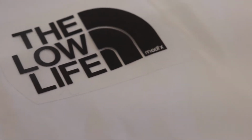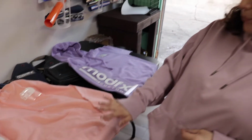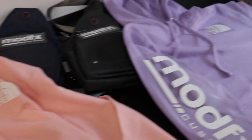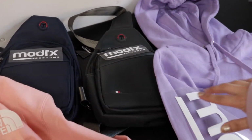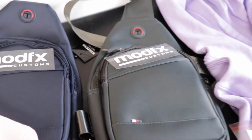So these are our beautiful prototypes. They wanted a light pink. I believe these are going to be prototypes, also Christmas presents. So they're trusting us with their Christmas presents for their nieces. So we have the light pink the same way here. We have our purple lavender, same way here. And then we have our custom bags with our Modfx logos as well.